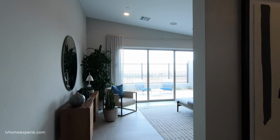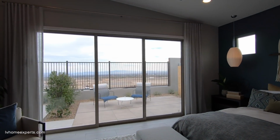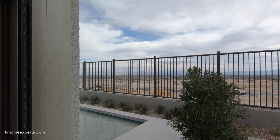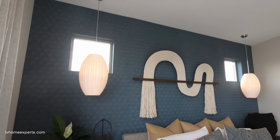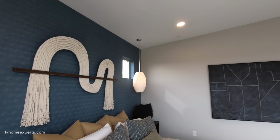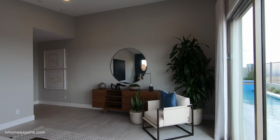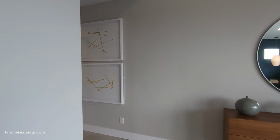Now, as we head into the primary, we have a beautiful 12-foot slide here. This is not a pocket door, but this is gorgeous. Let me open this thing up here. Okay, this one has some sort of alarm, so we're not going to open this. I love how they put the J boxes here to hang these chandeliers. And look at this pitch roof. You have the surround sound, LED lights. This is a very large room. This room here has got to be at least 15 by 20 feet. Let me get this on a different angle here.